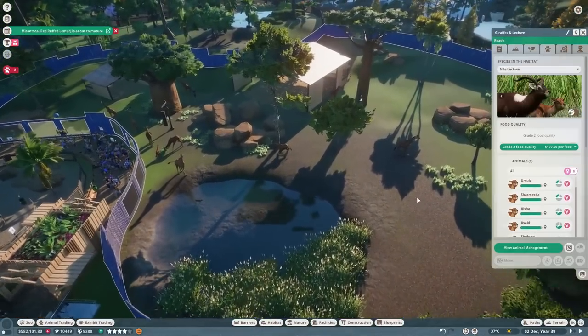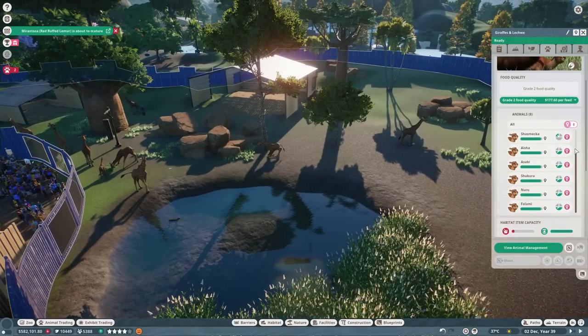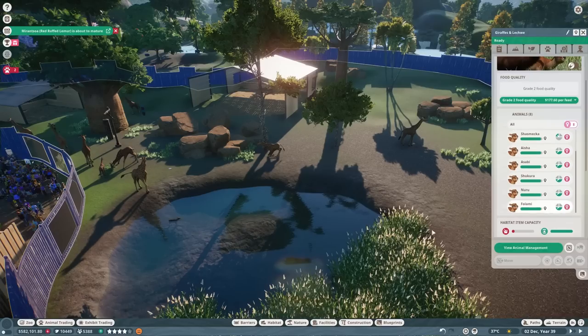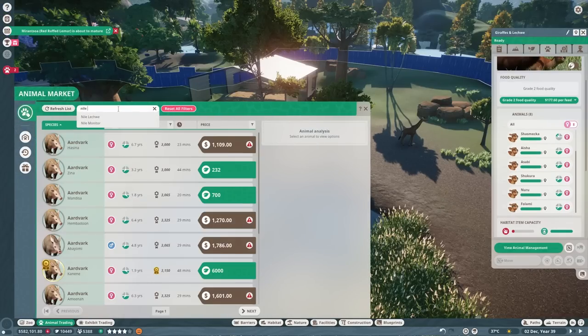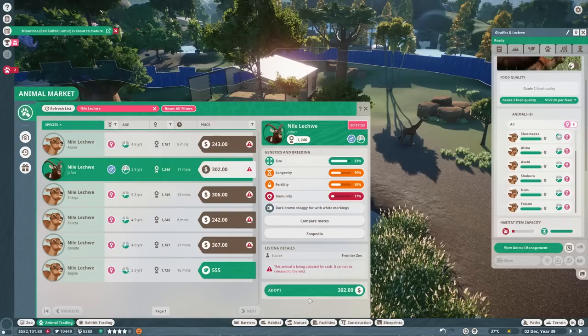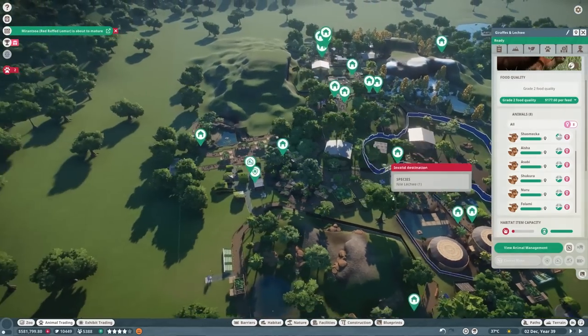And we should probably check out our Nile lechwe. I think we're still looking for a male now that we've lost our breeding male. Yeah, and they're all kind of getting on. So let's actually grab a new Nile lechwe male. Nile lechwe. Ooh, that's a good one. Let's grab him. And we'll send him to quarantine, and then we can move him over.